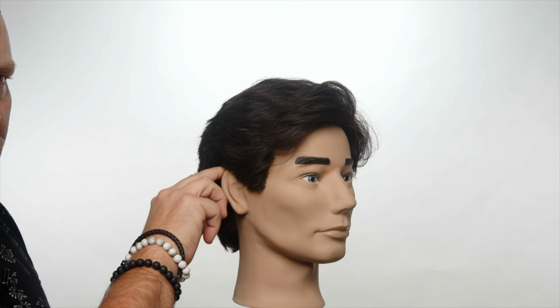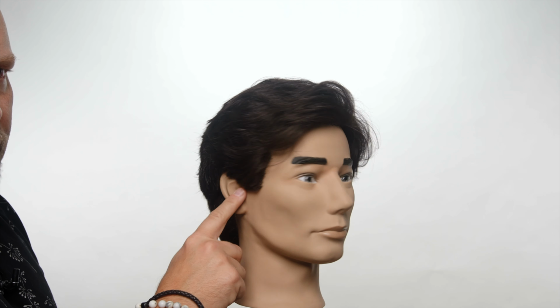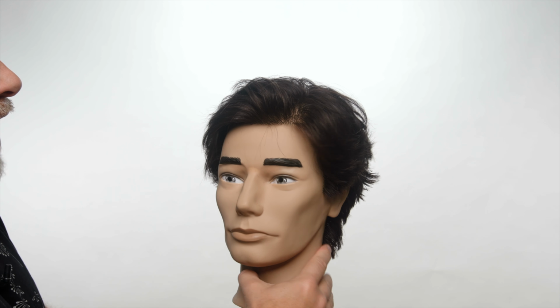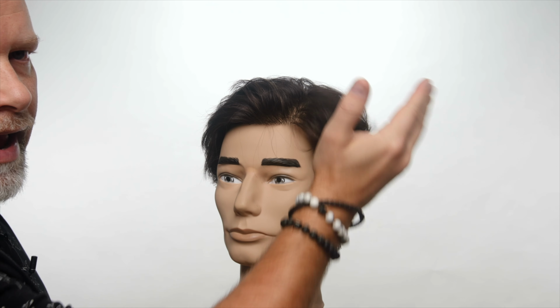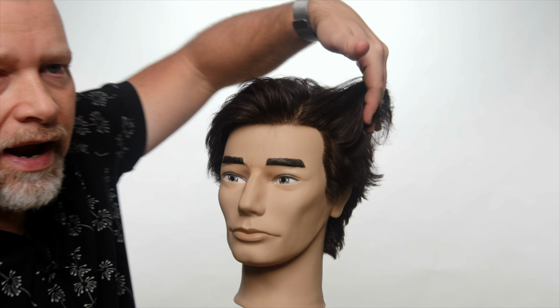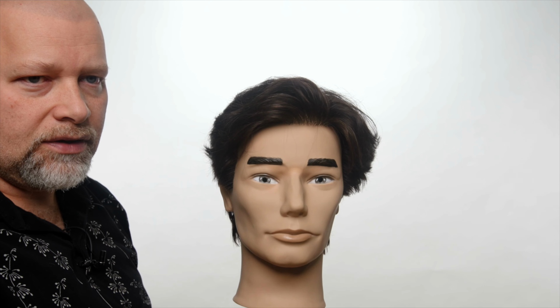It's not clean cut around. There's a slight overhang on the top of the ear. Sideburns are cut to here. Same thing on this side. And then as you can see, it's got a nice feathered layered look. By bringing the hair out, if your hair is not long enough, you need to be able to pull the hair out going sideways.